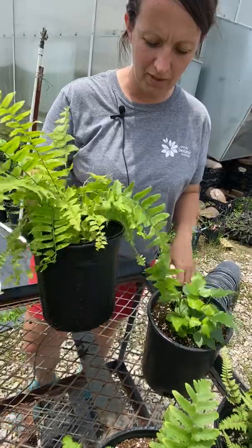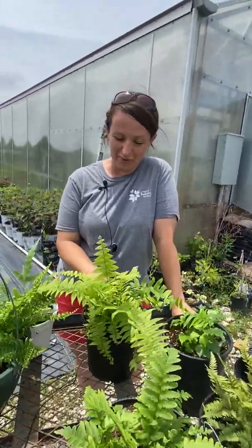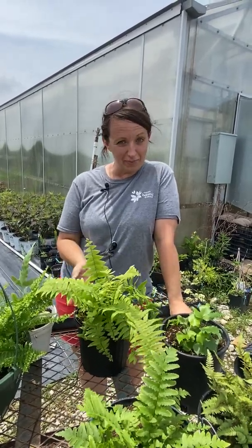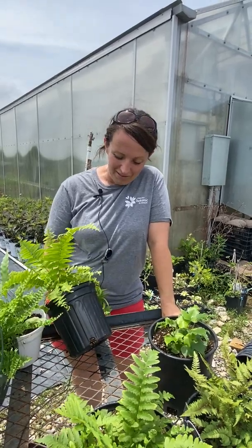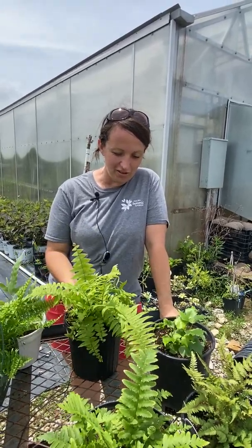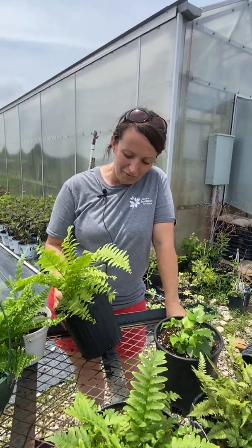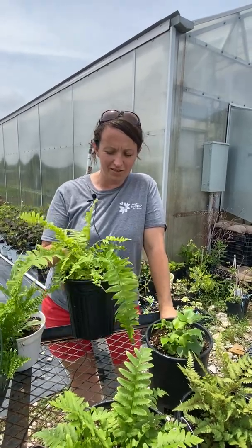All right, who are you? Macho fern. Okay, do not get this plant if you don't have a very big space. This plant will get huge, but if you have a big space and want to fill a big space, get this plant. This can get 5 to 6 feet tall and 8 feet wide. This is a huge fern. So if you want a really cool fern that's basically just a monstrosity, this is the fern for you.